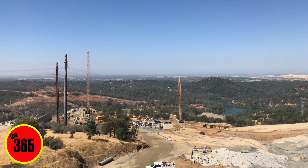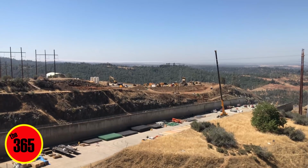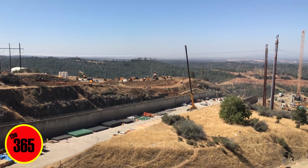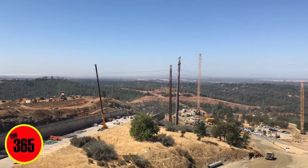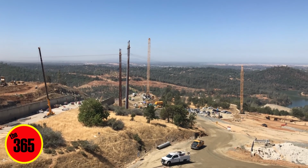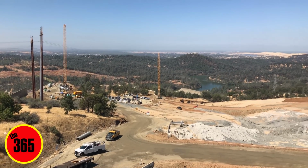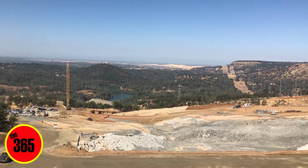Safety is number one, as you can imagine. I don't know if the camera can actually capture the scale. It's in your heart. It's like a canyon. That's actually what it feels like. It feels like I'm standing on top of the Grand Canyon with them working on it. What a huge project.